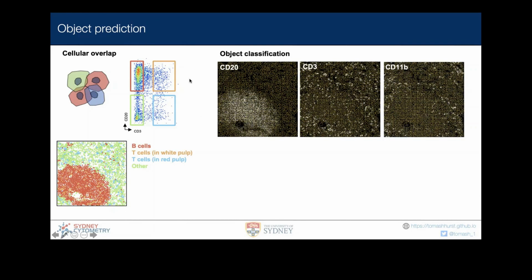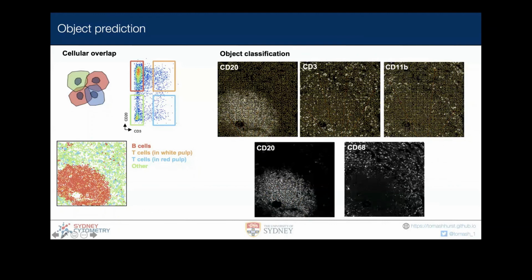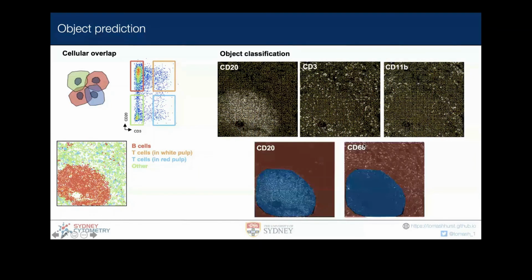So we do have some slightly different ways of doing this, because spatially we can determine which cells we think are B cells and which cells we think are T cells. And so we actually can change the system a little bit and pre-classify cell types based on the spatial data, not just the actual data points themselves. This can be a bit of a tricky process, but it works quite well for us. And we can also do this for regions of the tissue as well. So we can pre-classify areas of the tissue, which helps us with some of our spatial work.